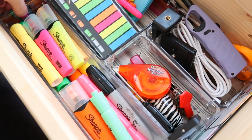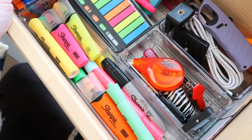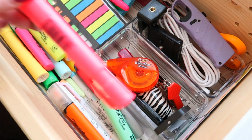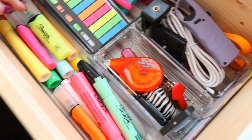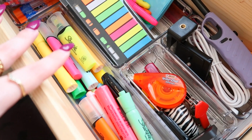So here we've got a long container that's got a bunch of extra highlighters in it. I go through highlighters fairly quickly because I annotate so much, especially the pink ones, because these are for romance and I annotate a lot of romance books. So these go quite quickly. But I also took a bunch of highlighters when we went through my grandma's house. So I've got a bunch of her highlighters in here.